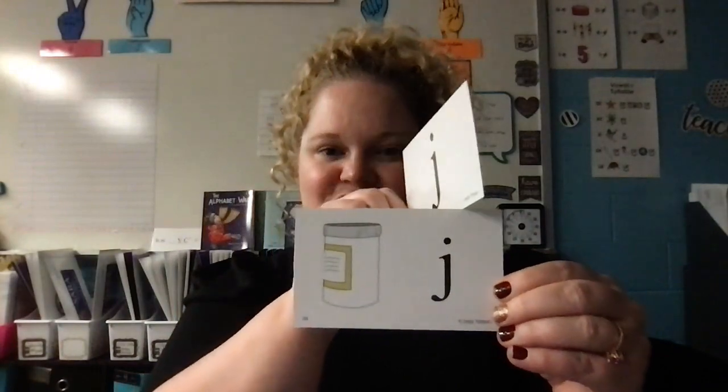This is a container that you can store things in. A lot of times, you can find pickles in with these. You can find jelly inside of this. It can be plastic or it could be glass. Sometimes, people like to put bugs in these when they find them. What do you think it is? Did you say jar? So we have j, jar, j.